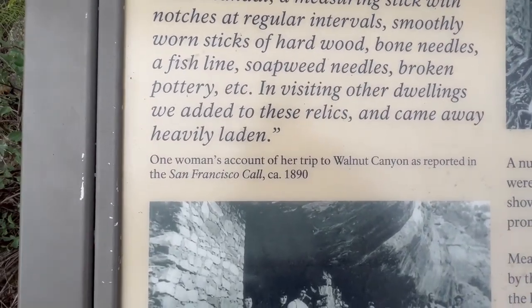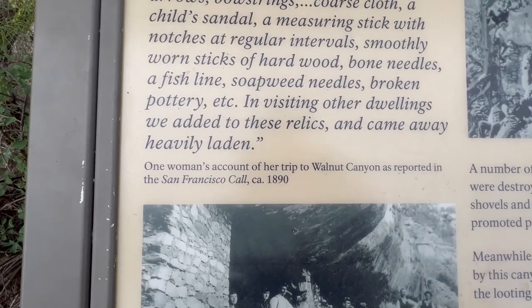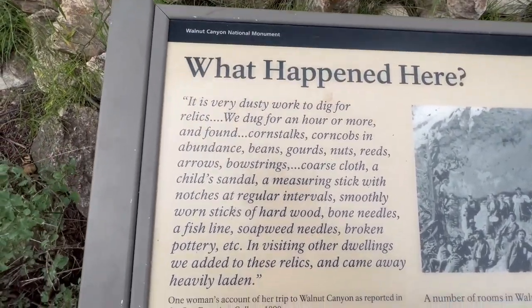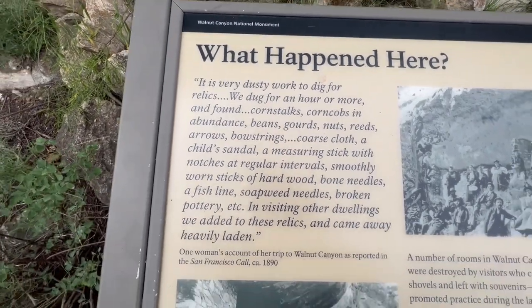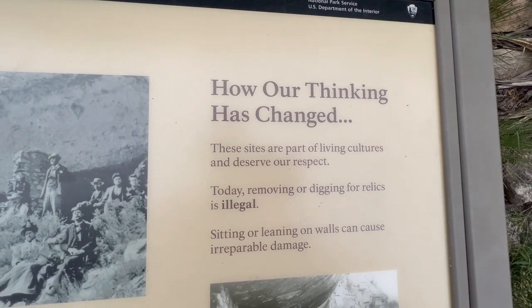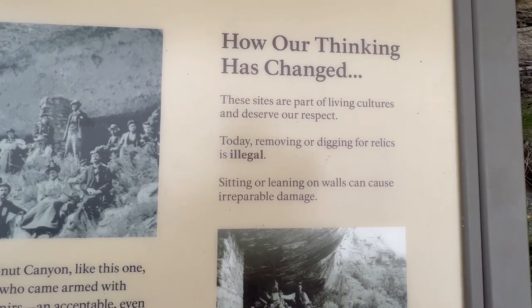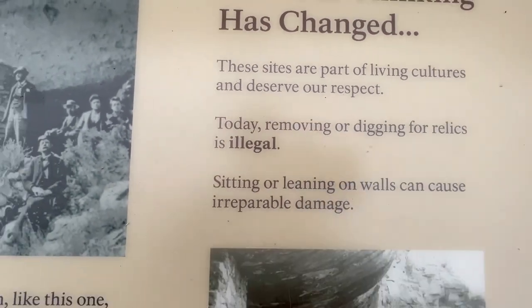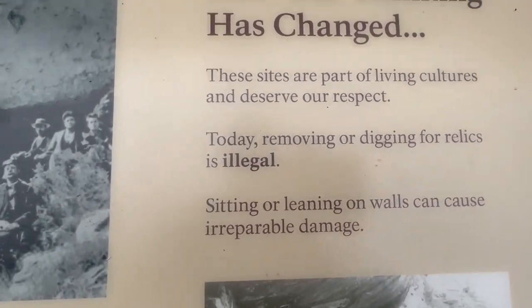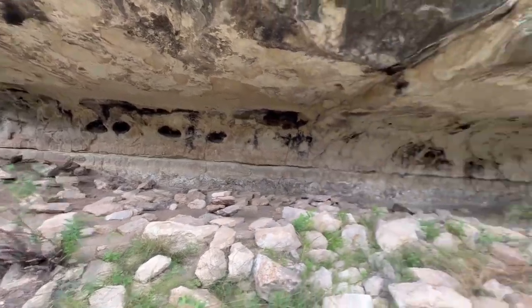And right here, one woman's account of her trip to Walnut Canyon as reported in San Francisco, California, 1980. So people did take things from here, and okay, here this lady is bragging about it. And right here, how our thinking has changed. These sites are part of living cultures and deserve our respect. Today, removing or digging for relics is illegal. Sitting or leaning on walls can cause irreplaceable damage. So yeah, don't lean on the walls and don't take anything.